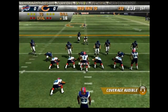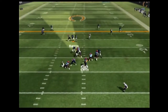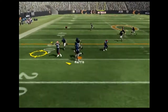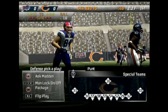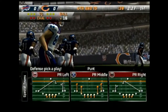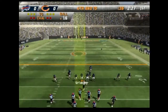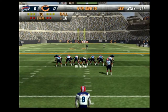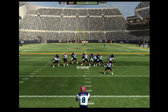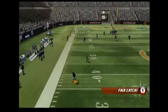Chicago packs everyone up close to the line, maybe looking to blitz here. Here comes the blitz. Throwing. Broken up. Pretty good play call on that one. Everything happens just as it's drawn up. Just couldn't hang on to it. Good defensive stand there. Now they'll punt it away after a three and out. And he chooses not to return this one.